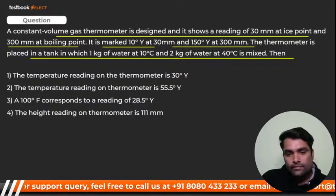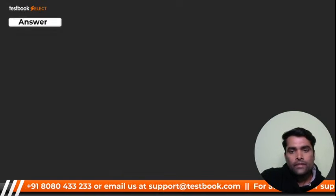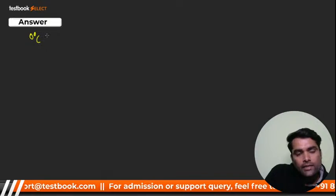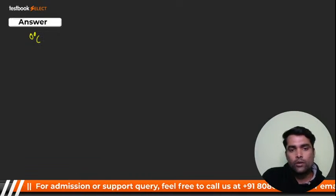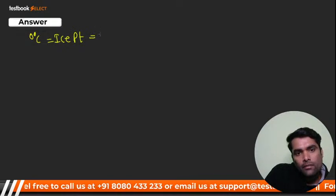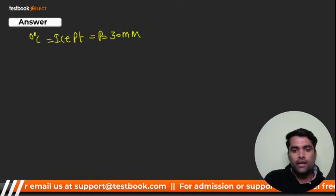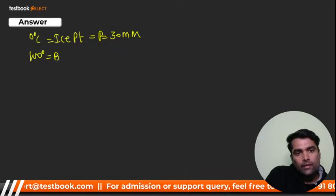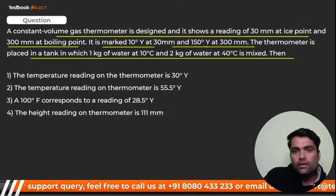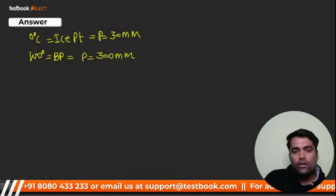So my dear, see again, इसको करते हैं. It is based on temperature measurement, right? So see, ice point कितने पे है? 0 degree centigrade, P is equal to 30 mm, right? So let me write: at 0 degree centigrade, ice point पे, P is equal to how much? 30 mm. And at boiling point, 100 degree centigrade, P is equal to 300 mm. You can check it out. Yes my dear, 300 mm है. Ice point पे 30 mm and 300 mm at boiling point, that is 100 degree centigrade, right? Okay, I hope you got it.